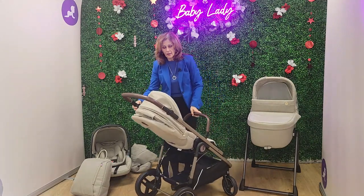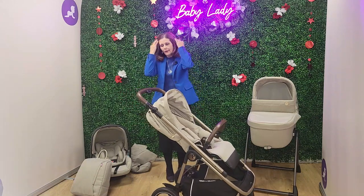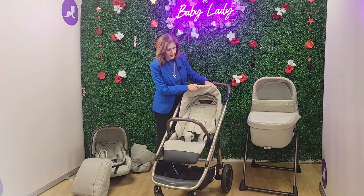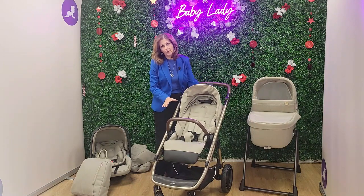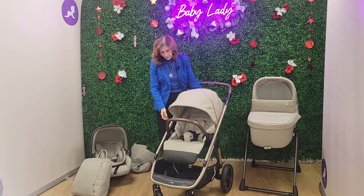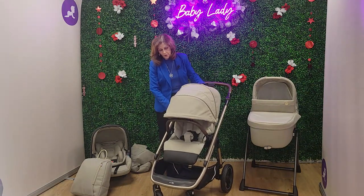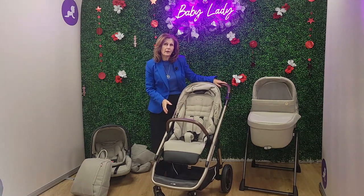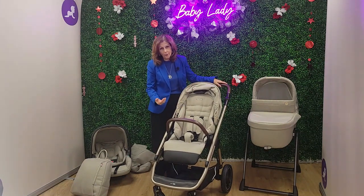And the seat unit is very lightweight. I don't have all the weights here, but it's not heavy at all. They haven't given us the spec on this, but I would say the seat unit's probably about 3 or 4 kilos. Maybe the chassis might be about 11. It's not heavy at all. So big seat unit, lots of coverage. You can see if we turn it this way around, it's got a 22 kilogram maximum weight limit, so it will take your bigger child.